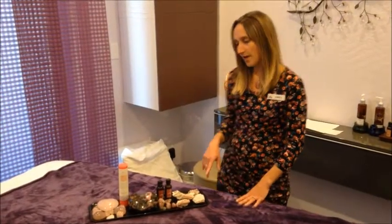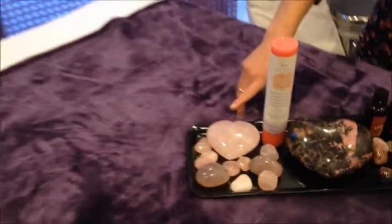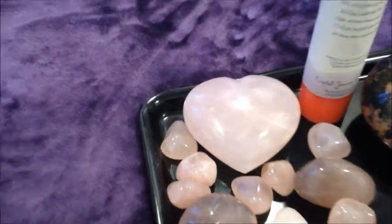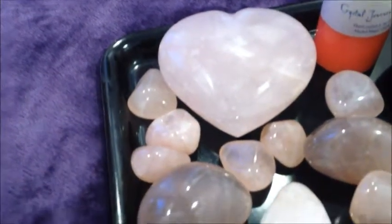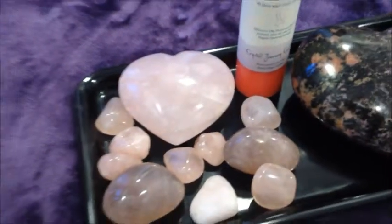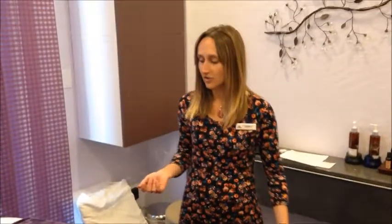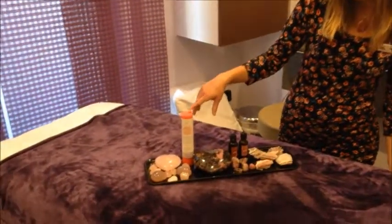So the first one that we're going to do, I won't go over it too much because it is in the newsletter, is rose quartz. Rose quartz you can use for clearing anger and resentment out of the heart and guilt out of the heart center. And it's actually a really great stone to promote self-confidence and positive self-image.